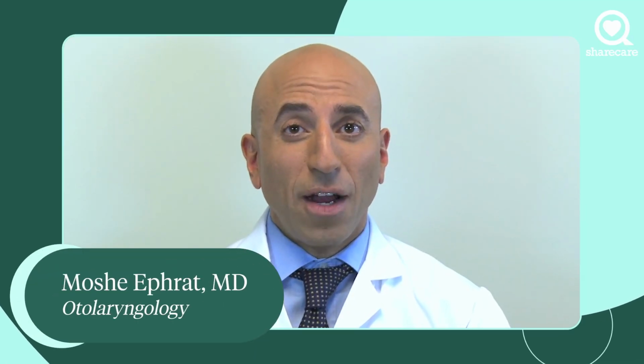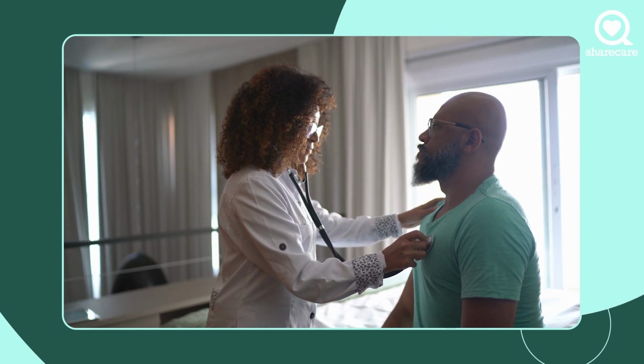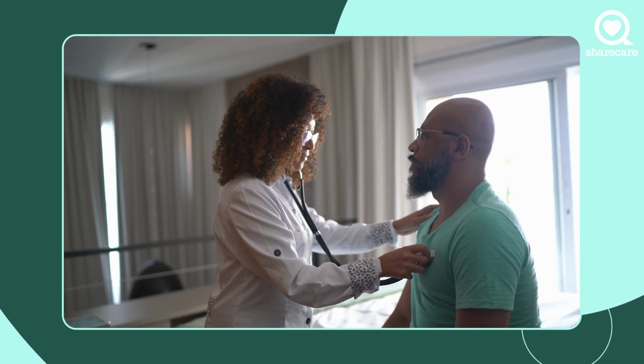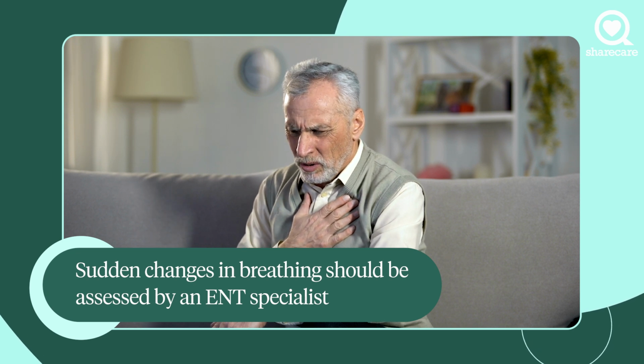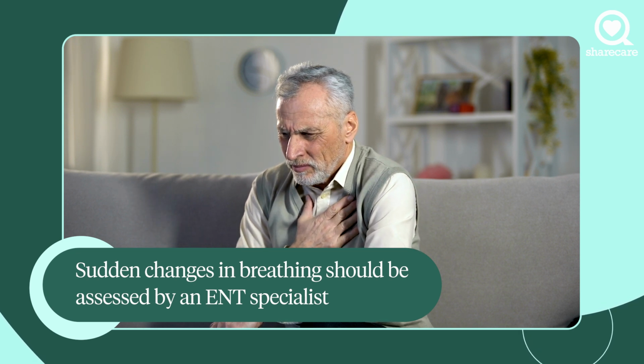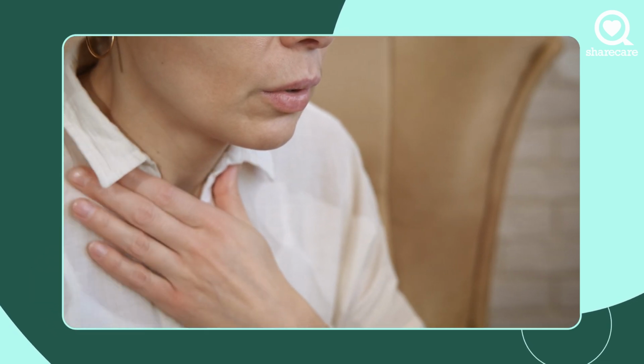So nasal congestion, or what we call nasal obstruction, is very common. There are some signs and symptoms that we think are more alarming than others. So if it's a sudden change in the way your breathing is, especially if it's one-sided and it's persistent and doesn't go away, that really needs to be evaluated by your ENT surgeon, because we want to rule out some sort of growth, a polyp, things that maybe are not as common that would cause only one side to be different than the other, especially if it's associated with any bleeding or intermittent bleeding.